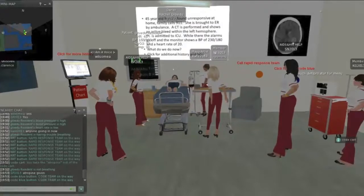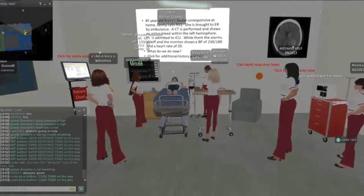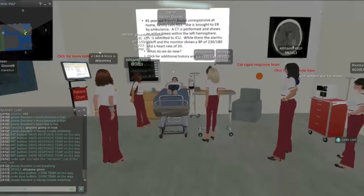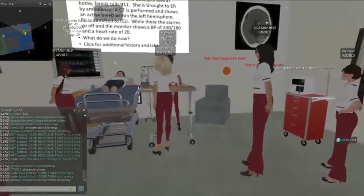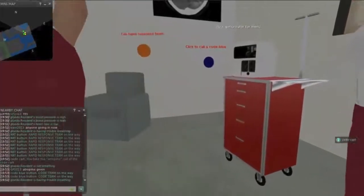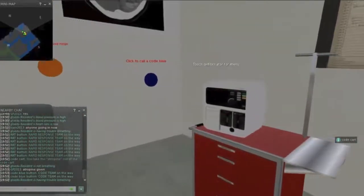Blood pressure is still at 160 over 100. Heart rate is still 45. This patient is still having trouble breathing. Can you continue with the AmbuBag? Heart rate is still not changing.